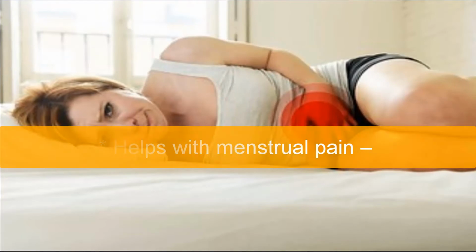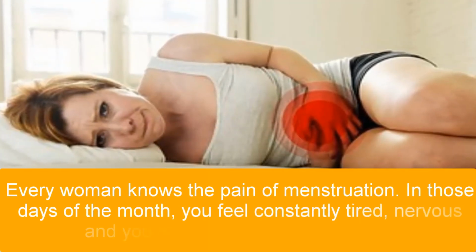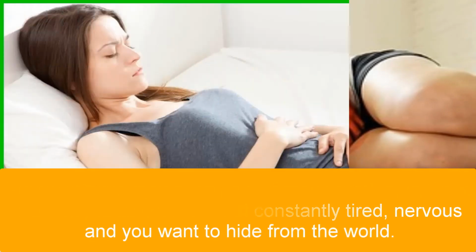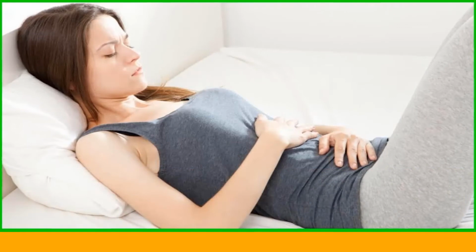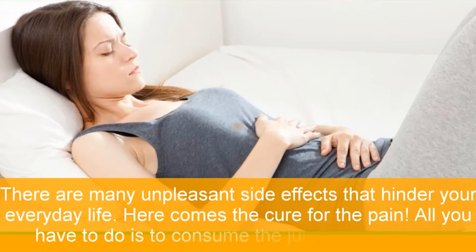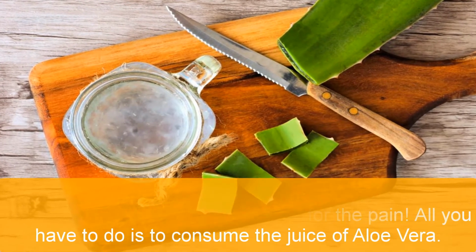Helps with menstrual pain. Every woman knows the pain of menstruation. In those days of the month, you feel constantly tired, nervous, and you want to hide from the world. There are many unpleasant side effects that hinder your everyday life. Here comes the cure for the pain. All you have to do is to consume the juice of aloe vera.